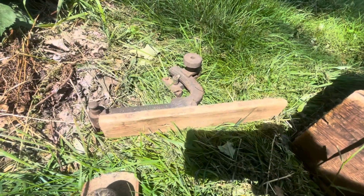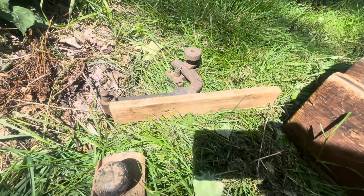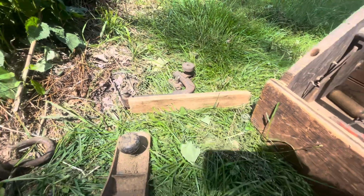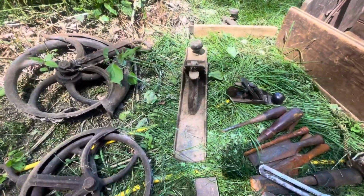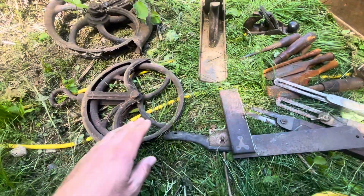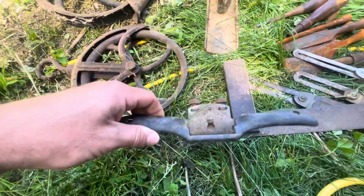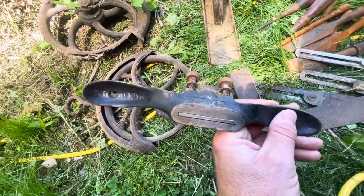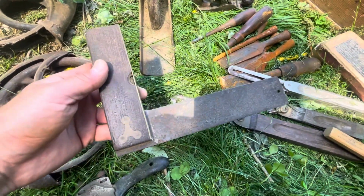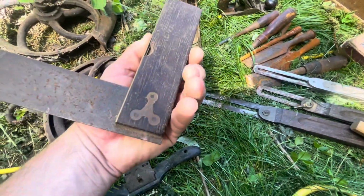This, I'm not really sure what exactly that is. Some sort of adjustable tool for angles. I'm not sure what the tool is, so I have to do some research on that. I got a Model 6, number 6 plain Stanley. I got a spoke shave here, a 151 adjustable. A little square here with a level. I believe that's a Stanley.